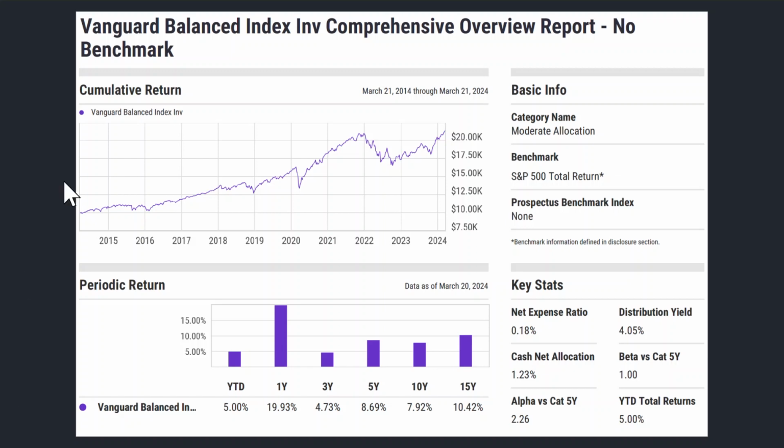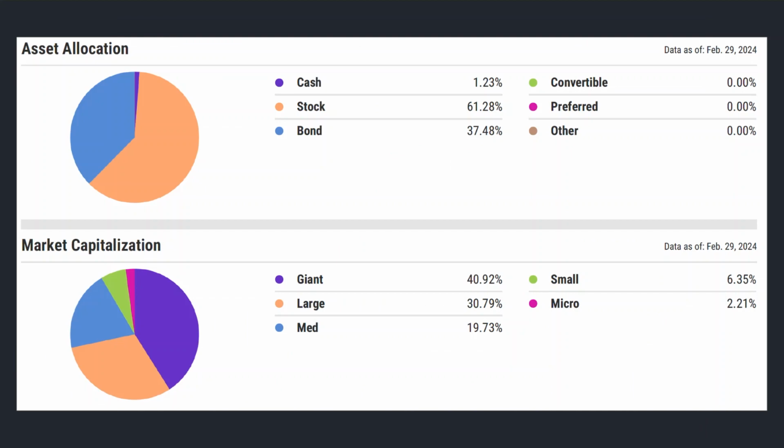The first fund will be the Vanguard Balanced Index Fund. This is a moderate allocation mutual fund with a low expense ratio of 0.18%. The Vanguard Balanced Index Fund has just over 60% of its holdings in the stock market and the rest in bonds and cash. The fund has 70% of the holdings in large and giant capitalization stocks, about 20% in mid-cap, and the remainder in small and micro-cap.